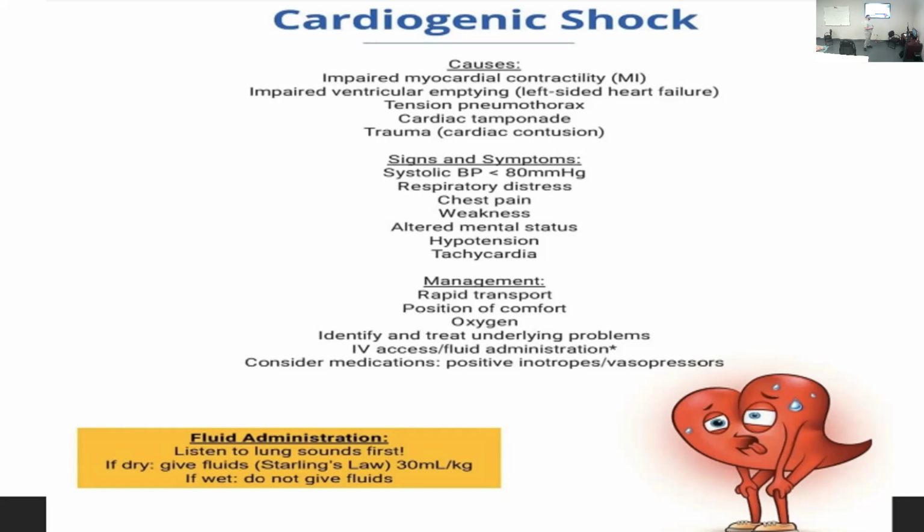Blood pressure has fallen. Causes include impaired myocardial contractility. Something has decreased the contractility, that stretch and pump of the heart. Impaired ventricular emptying, like left-sided heart failure, a tension pneumo, a cardiac tamponade, or a cardiac contusion. All of those are forms of obstructive shock.